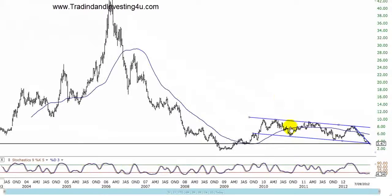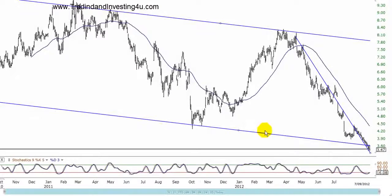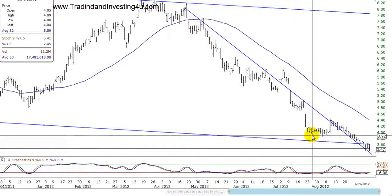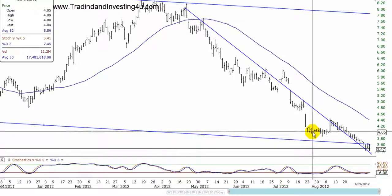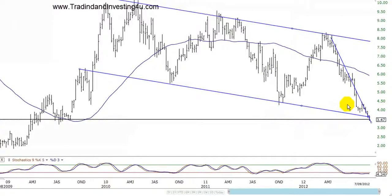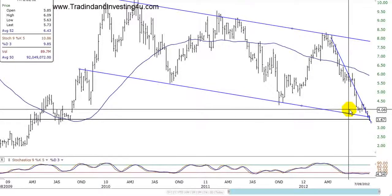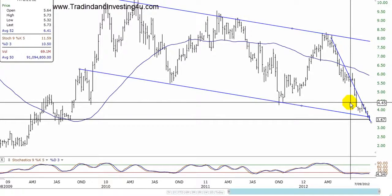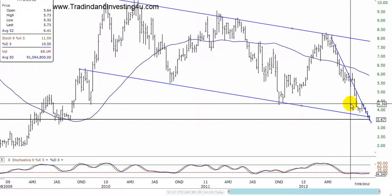Okay, so projection points would be next resistance, next support, right? So if we do start to get some movement to the high side, well, this market is likely to at least get to the $4 mark, and if not the $4 mark, then if we go to a weekly chart on a bigger time scale, it looks like it may even run up to around the $4.30, $4.50 level.